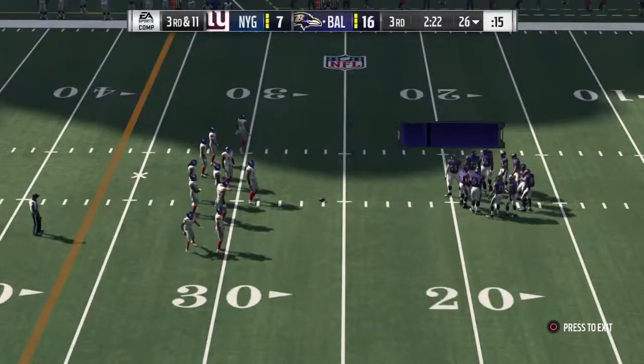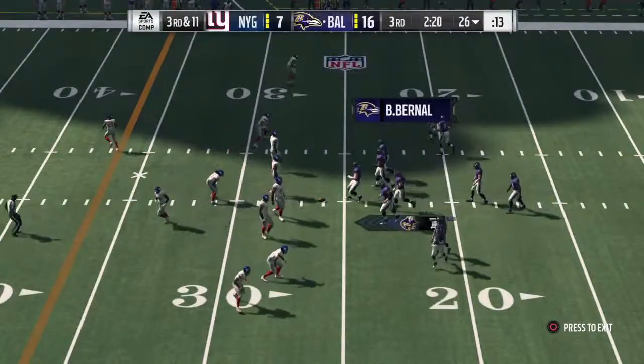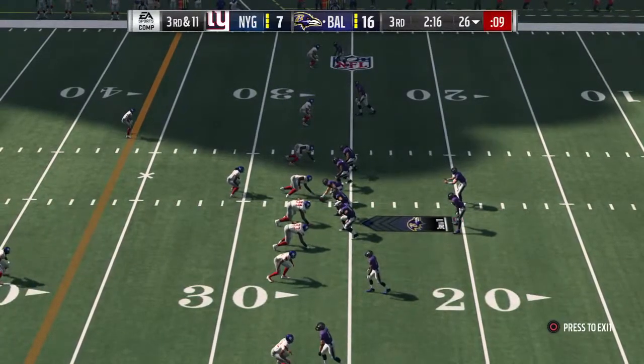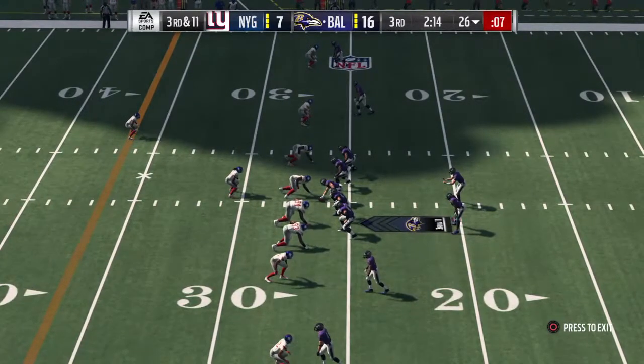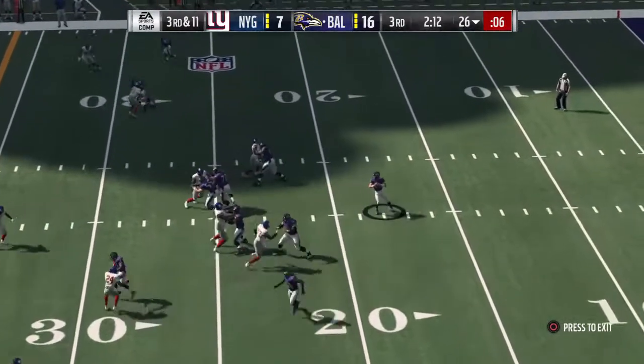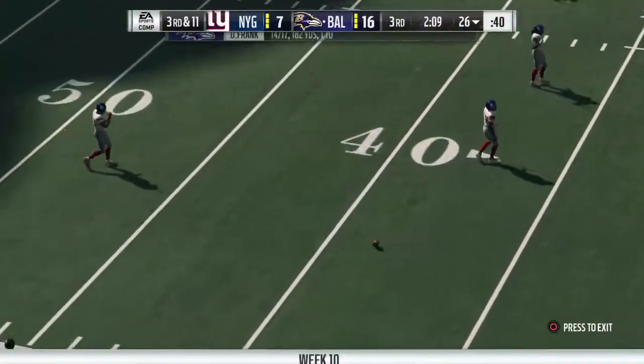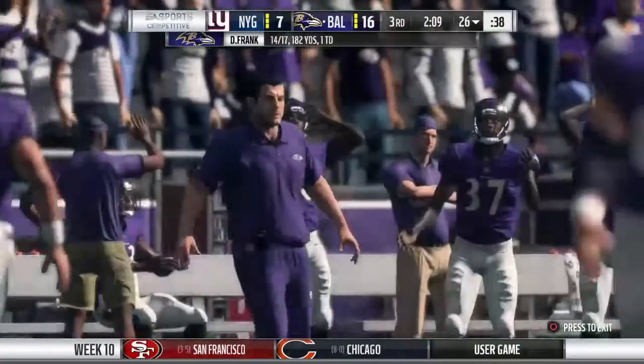The Ravens on third down, lacking much success, just 2 for 7 to this point. This is 3rd and 11. All right, here we go. Green 39. Green. From the gun, Frank. Hard throw, incomplete.